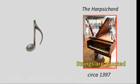Now, we know that the piano was invented after the harpsichord, so think about how this new possibility of dynamic changes might have affected the music being written. We'll talk more about this when we discuss the classical period.